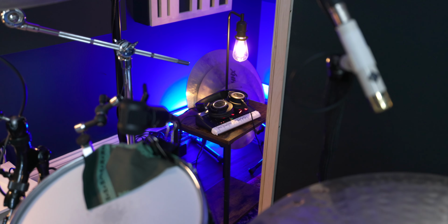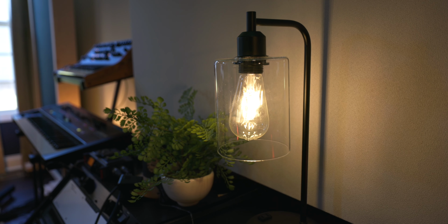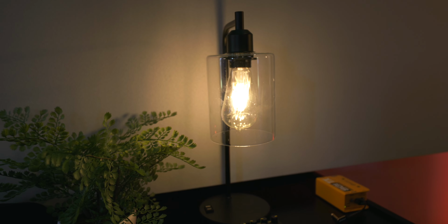I'm gonna link some of these down here. Look at the ones that I use in my studio. I'll start with these that I have over here on my racks. I got in a 2-pack on Amazon for 30 bucks. These are great. They have these cool little Edison bulbs in them. They're small. You can put them on desks. You can put them on a counter. You can put them on top of your rack, just like I have.